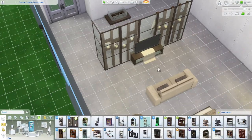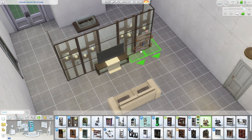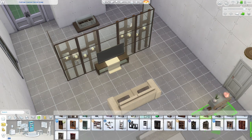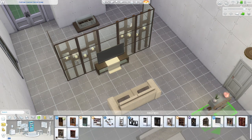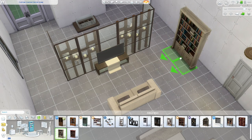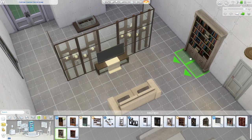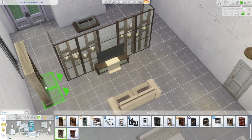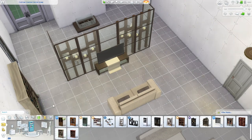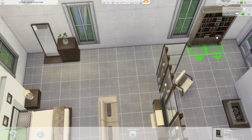So maybe we won't do bookshelves. No, we're going to do a bookshelf. We just got to get the right bookshelf. That's all that matters. Okay, this one is a good bookshelf. It's nice and thin. Let's see here. I just don't know where I want to put it, y'all. All right, I'm kind of digging it.